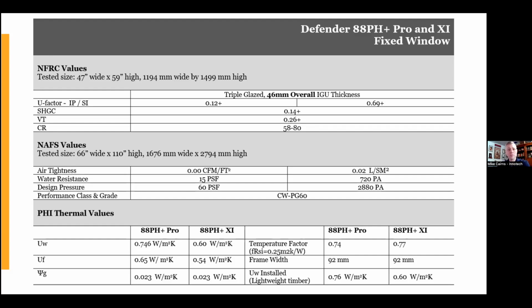In real terms, over 3,000 pounds of load on that tested size before hitting the deflection limitation, L over 175. So that's about 5/8 of an inch of total deflection on the window. The UW, of course, is based on the reference glazing, the 0.70 watt reference panel. But you can see that the frame values between the two systems do vary a fair bit, not overly significantly.